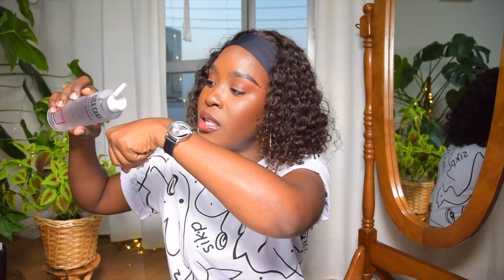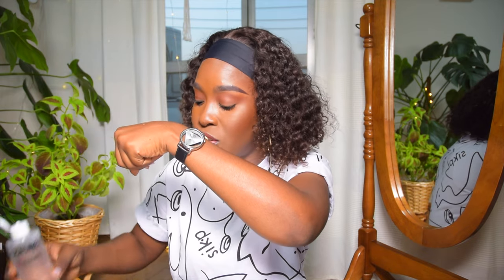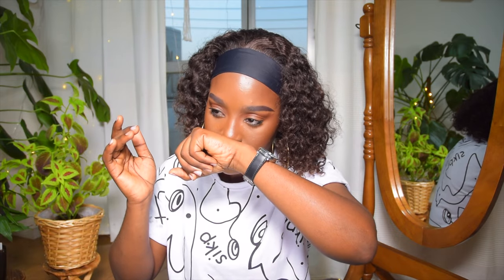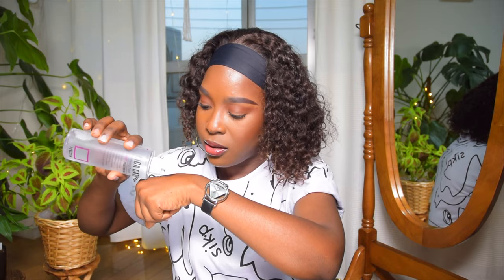Let me just show you the texture. This is the texture. It's like literal water, guys. And it smells so good. It doesn't have a strong smell, but it has this nice hint of apple, I would say.